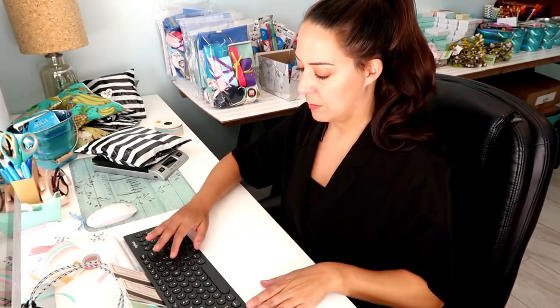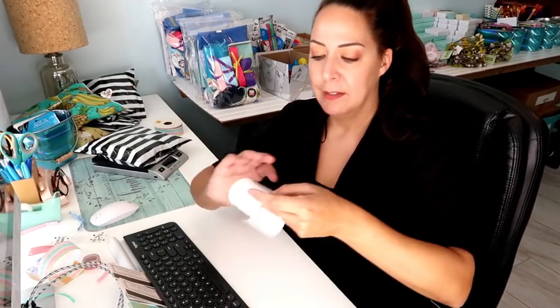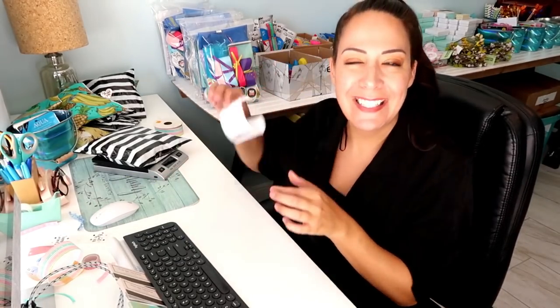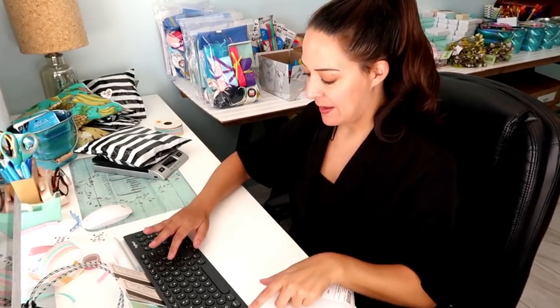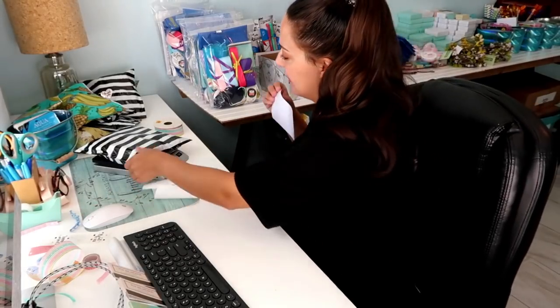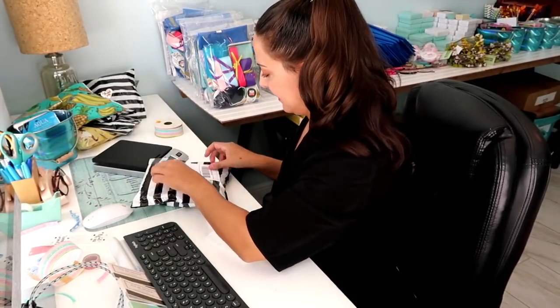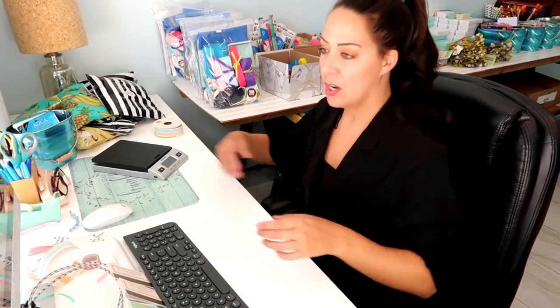Oh, I printed to the wrong printer. Huh. Switch printers. There we go. Look how little that label came out. There we are. Okay, so let's go to PayPal. Thank you, John. And now we have to find John.